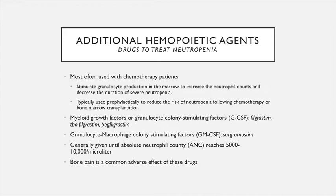So if somebody has a deficiency in white blood cells, it would most likely be neutrophils, because the other white blood cells are found in pretty small amounts under normal circumstances. So these drugs are most oftentimes used with chemotherapy patients, because chemotherapeutic agents are known to suppress white blood cell production.